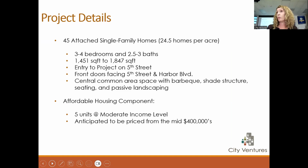So 45 total units, all attached 3-story units. We actually have one 2-story unit, so 44 3-story units and one 2-story. So it's about 24 and a half homes per acre is the density of the project. The homes will be 3 to 4 bedrooms, 2.5 to 3 bathrooms, and the square footage will range from about 1,451 to 1,847 square feet. The entry to the project will be on 5th Street, and you can see our site plan, which is the next slide in our packet here.